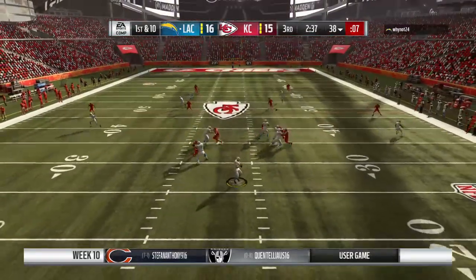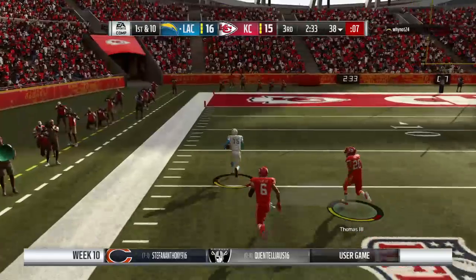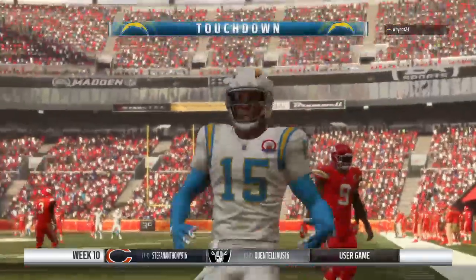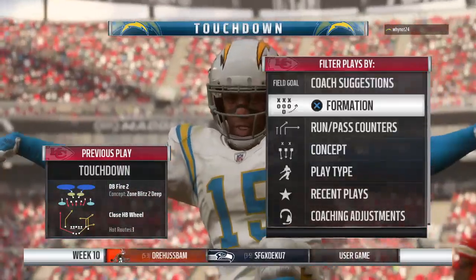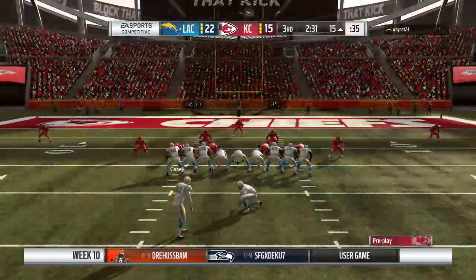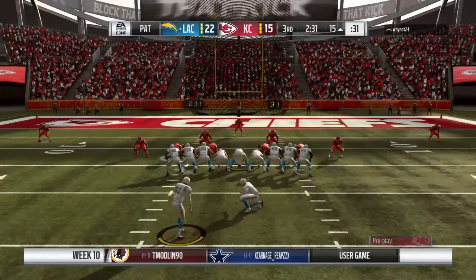Rivers now to throw on first down. Throw left side, complete to Ross. And all the way in for a Charger touchdown. A big play there. His third touchdown now on the year. And the Chargers are going to add on to their lead.